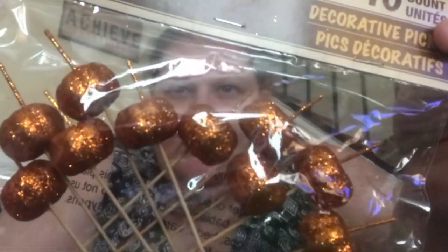Then I found these. This is with the autumn stuff, not with the Halloween stuff. They had all different size glittery pumpkins on sticks, but I was so excited to find these mini ones. You get 10 for $1. I thought they were so cute. And they were hiding behind something, so I was excited to find them.